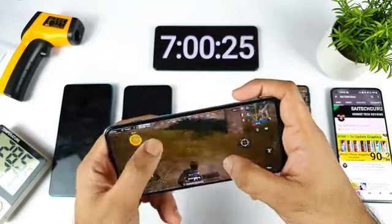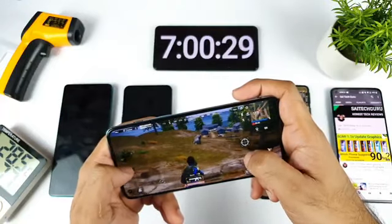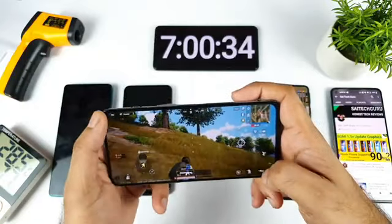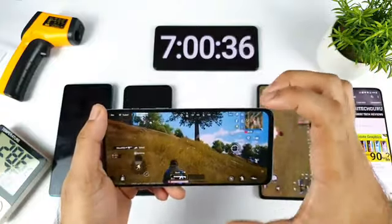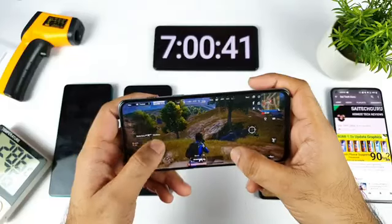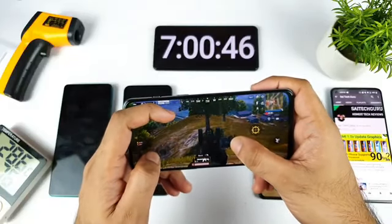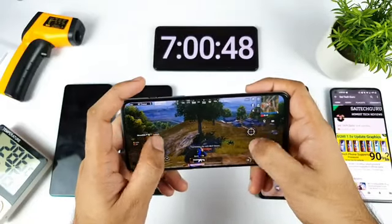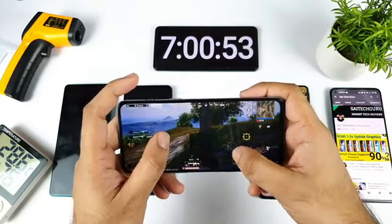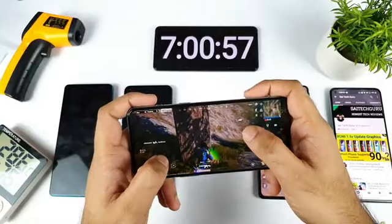I did not feel any kind of lag while playing at the lower battery capacity. Not an issue. Let's see how long the phone is going to take to completely switch off. I just want to show you in front of the camera when the phone gets switched off, so you know the exact minute of what you can actually expect. I think now the phone is going to switch off, I'm not sure. No, it didn't get switched off. 7 hours, and yes, still continuing the game.